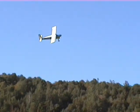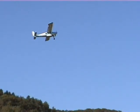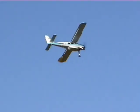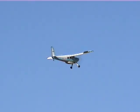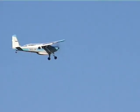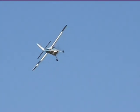Look at the high wing. You can see the spoiler pop up. Again, most aircraft in that regime would enter an accelerated stall and fall to the ground.